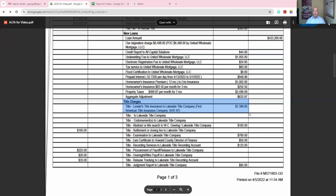There are all kinds of reasons why the lender wants you to have title insurance, because that protects them from having a mortgage out on a house where the borrower doesn't actually have clear title to the property. So that's pretty important.